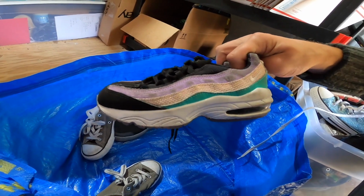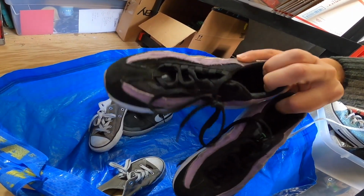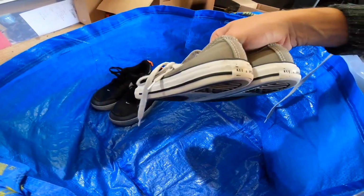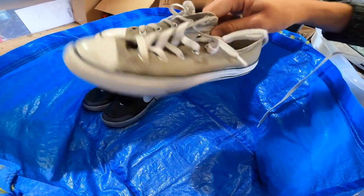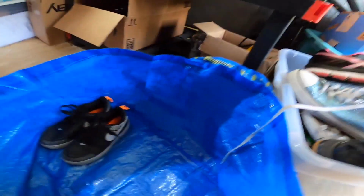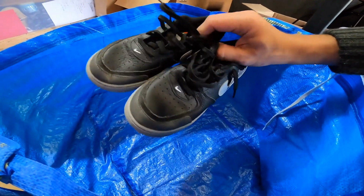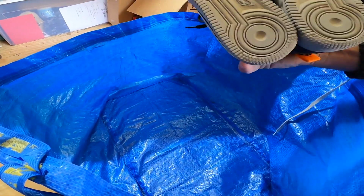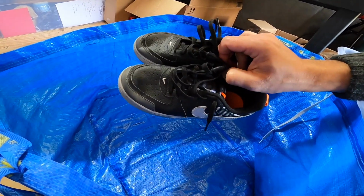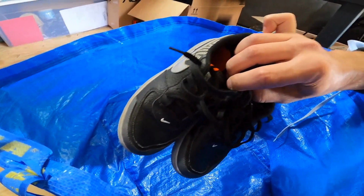Got this pair of Air Max 97s. Filthy. Gonna have to take the suede restorer kit to that because that suede is really dingy. Your most average basic pair of Converse low tops in gray. They're filthy, but hey, you can sell them for 20, 25 bucks. Easy. And then this pair of Air Force One youth size. I'm not even sure what the specialty name is on this pair. It's different and different sells oftentimes. So we're gonna get these cleaned up, listed and sold, hopefully around the $30, $35 range.